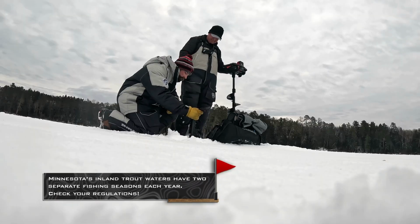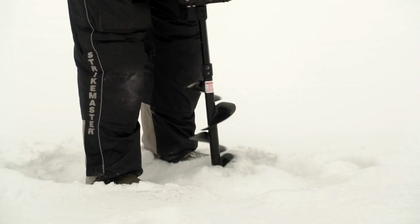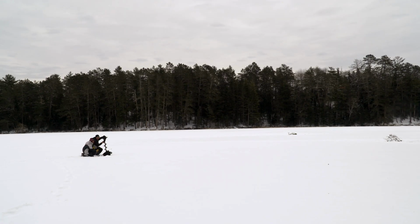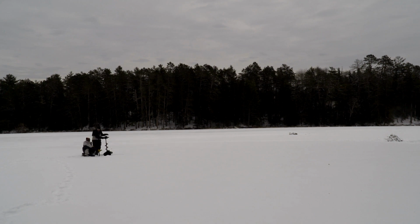There they are, right on the bottom. Nice fish, but a little deep, huh? Yeah, keep moving. I think if we just start working that way, huh? Yeah, get into some of that shallower water and might be a few trout cruising in there looking for some bugs. That's where I'd be, dude. Right in there. Let's check it out.